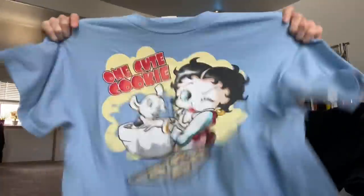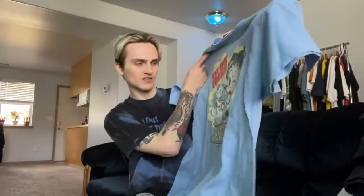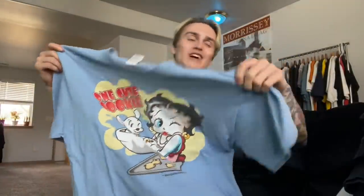We normally have a band tee night, so we'll probably run that then. We got this cute Betty Boop tee, size XL on this Delta blank. I really, really love the color of this one. What does this one say? Something about cookies? One cute cookie. That's super cute. Front and back print. I just really like the colors and graphic. This one I've had before and I actually sold it on Depop. I got this in a mystery box over a year ago.